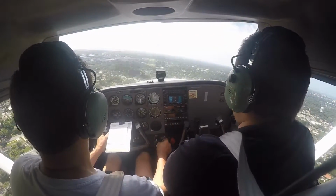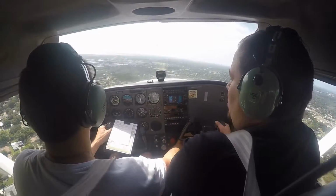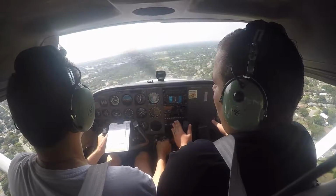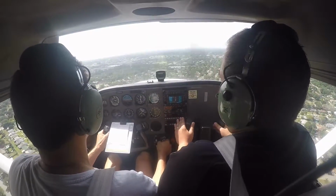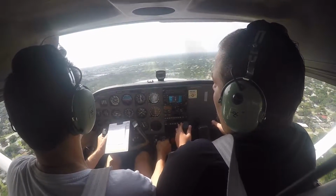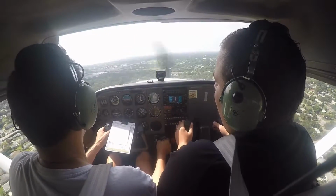Alright, 30 degrees of flap, 65 knots. So just let it slow down to 65. Yeah, because the flaps will slow it down. Runway 16, Clearwater. Right now it's 70. So there's 65. Alright.